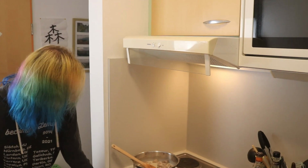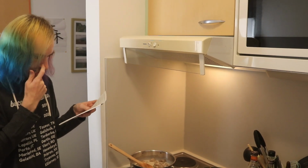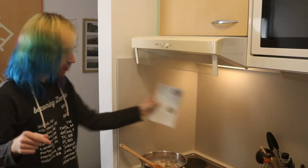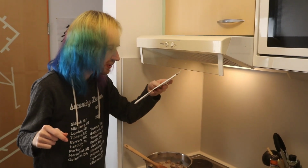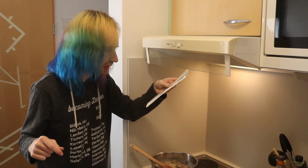Okay, you need to make it boil and then reduce it to medium. So I'm gonna put it up a bit. And at the same time, we're now gonna do the rice, which just needs 250 milliliters of water, and then it needs to start cooking.